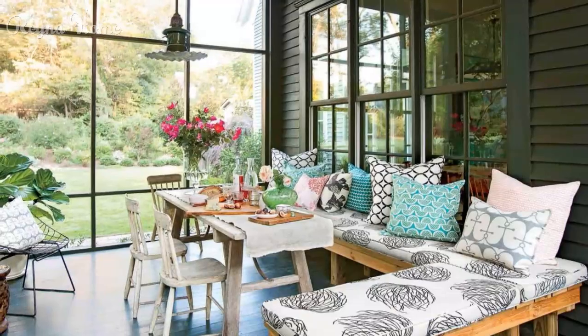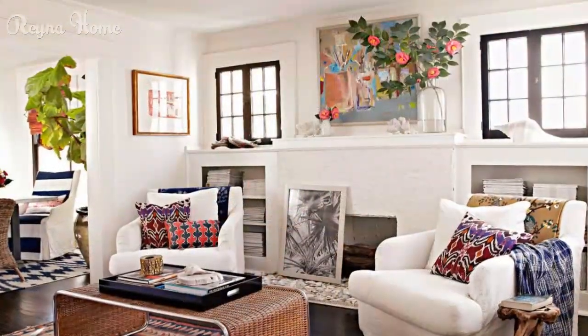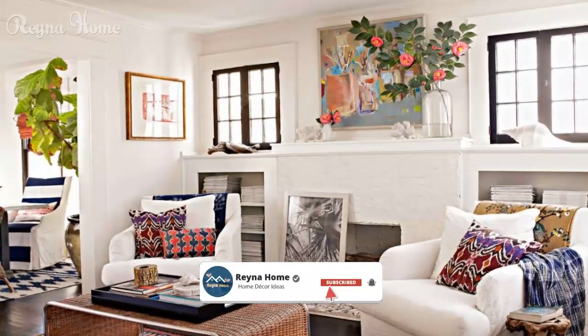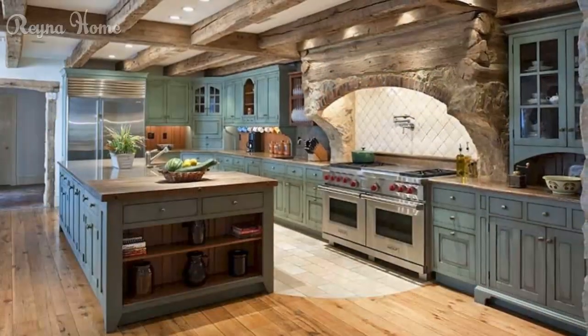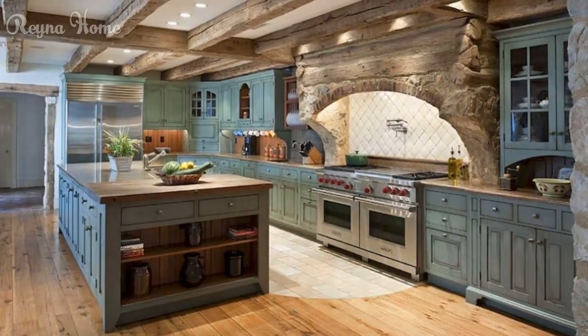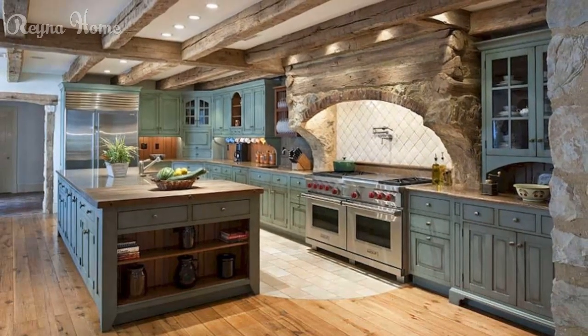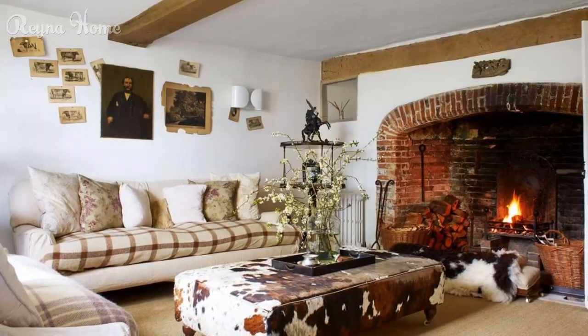Whitewashed wood. Discover the allure of whitewashed wood. Unveil how this age-old technique adds a sense of history and rustic charm to cottage-style interiors. Floral prints. Delve into the charm of floral prints. Learn how dainty floral patterns on upholstery, curtains, and bedding infuse your space with cottage-inspired femininity.